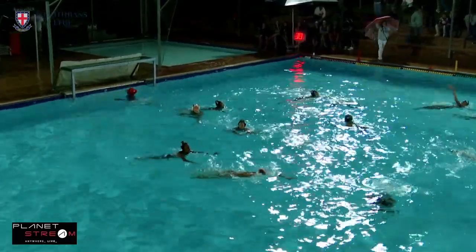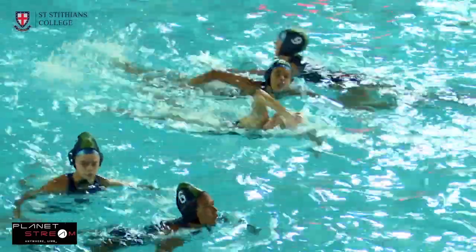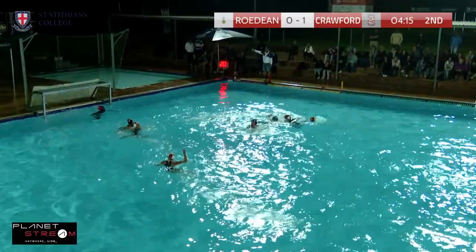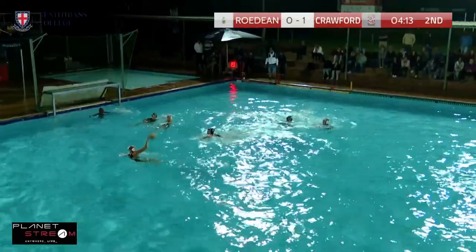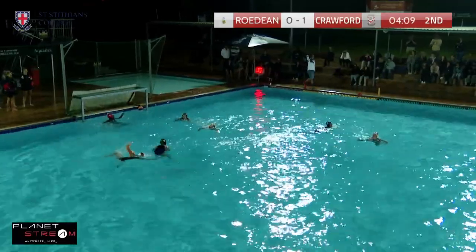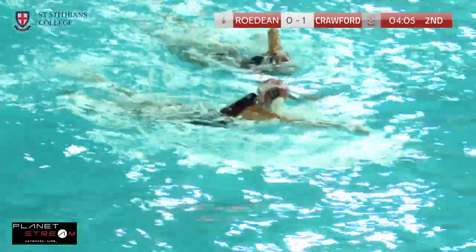Spectacular reverse shot there from Crawford Lonehill. Great execution there. Goalkeeper didn't smell that one. Interesting tactic for both teams, but Crawford Lonehill, another great goal. Bounce off the pool, straight into the back of the net.